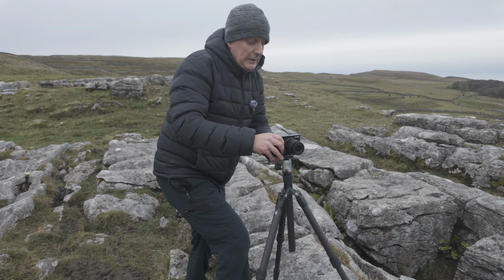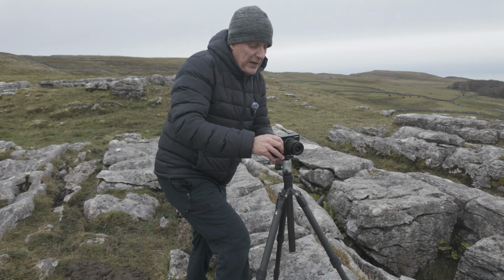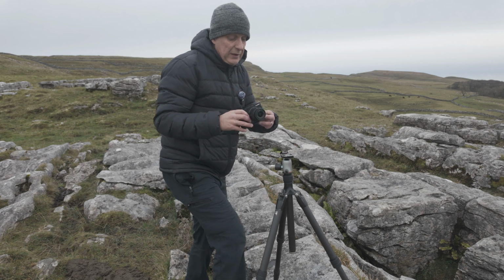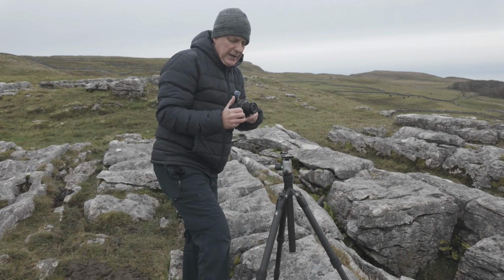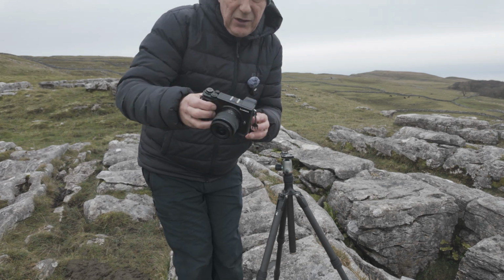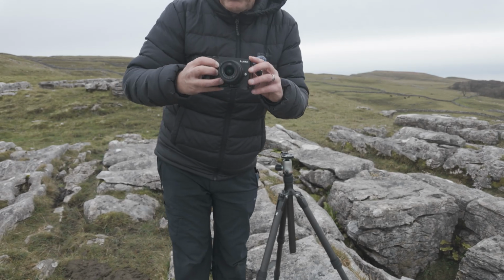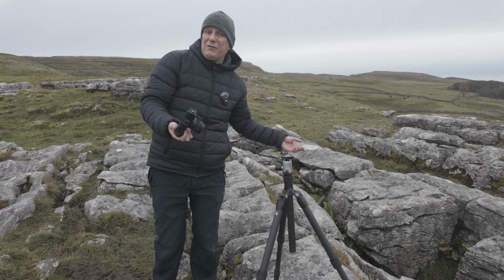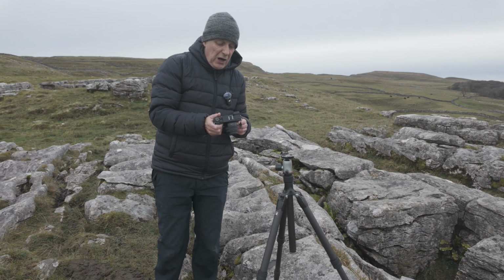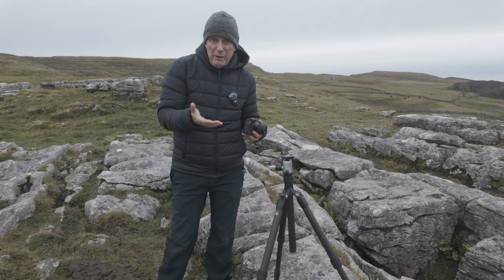Basically, this tripod head wasn't tightened up tight enough on the clamp, and the GX9 fell off while I was walking with the tripod and ended up bashing itself just here. I'm not sure if you can see it. There's a little bash just there. Smack bang off a rock. It couldn't have got any harder impact if we tried it. I actually thought there's probably going to be something broke.